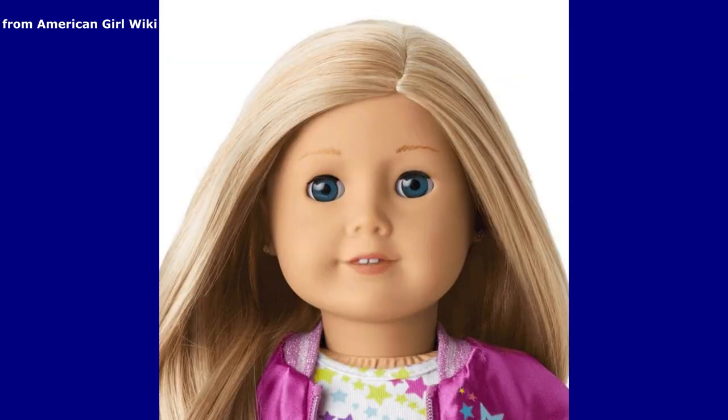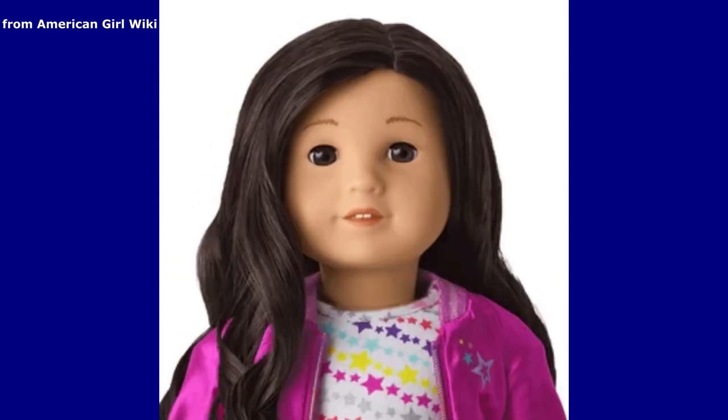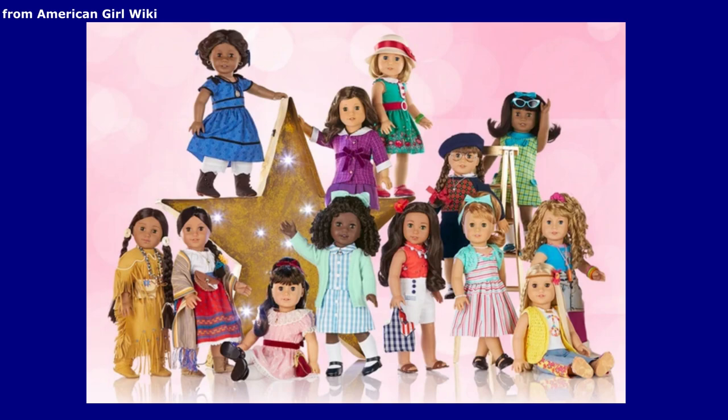There has also been a lot of criticism of how often the classic molds are used. Currently, there are 20 classic molds, 8 Josefina molds, 4 Sonali molds, 3 Addy molds, and 4 Jess molds. There is also criticism of the same issue in the historical line, as out of the currently available characters, almost half of these are white. The white dolls in this line are the only dolls with the expansive collections.